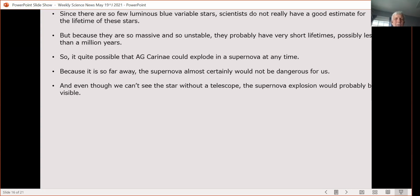Based on the fact that we know that this kind of star is very, very unstable, and we know it's already gone through one of these eruptions and thrown off a big cloud of gas, then it seems that at some point in the future, it is going to explode as a supernova.